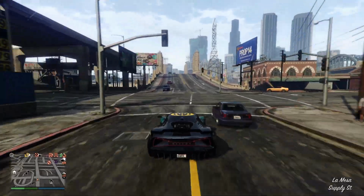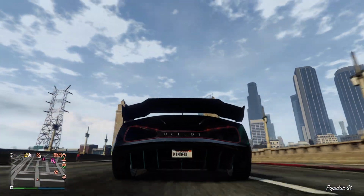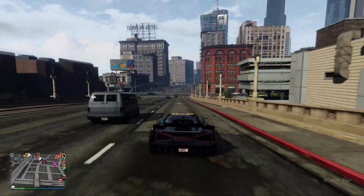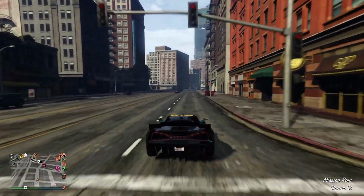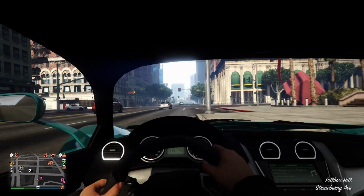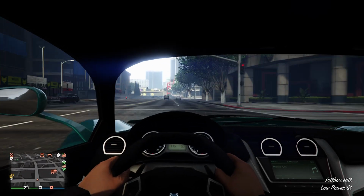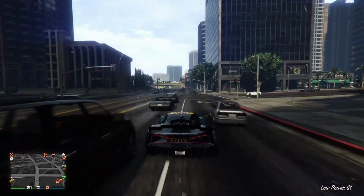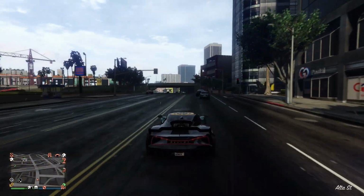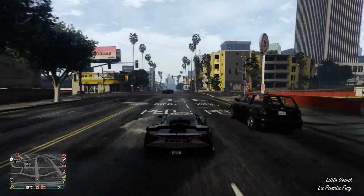Alright. So, we're actually going to take this thing up to the agency. So this thing has a unique license plate. I'm actually going to keep that on there, because that's pretty cool. I like that. So I'm going to keep that plate on there. So this thing so far, stock, actually goes really, really fast. This is a sweet looking car though.